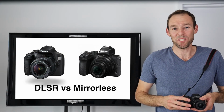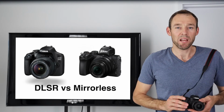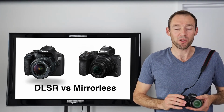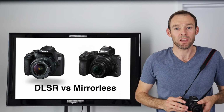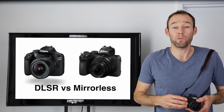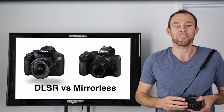Let's take a look at the differences between a DSLR and a mirrorless camera. DSLRs are the traditional style, usually slightly bigger cameras with a mirror inside them. Mirrorless cameras are the newer technology. They have the advantage of being smaller and more compact. You can also see an electronic preview of your image, so you can work out your camera settings and exposure before you even take a photo. This is especially useful for night photography.